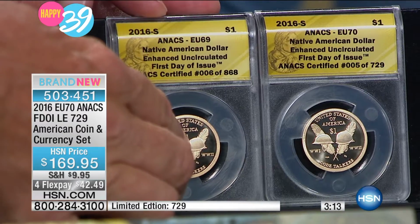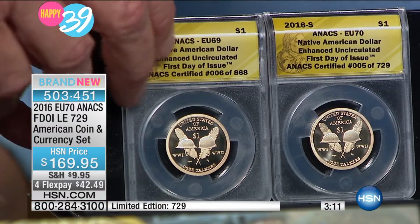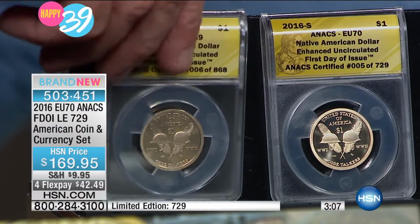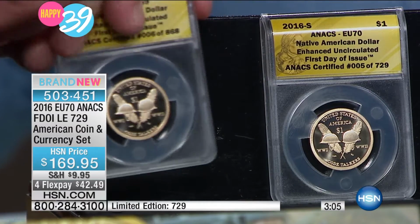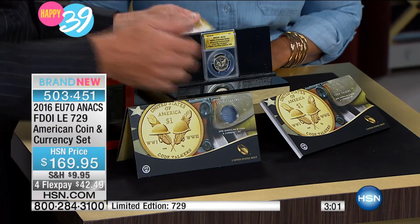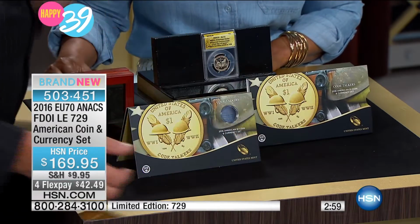We graded some of these coins. I have 868 of the 69s, and if you want to spend a little bit less money, of course, the 70s are still available. Probably nobody will buy the 69s, but if you don't want to get left out, the 69 is far easier to get. The 70 is phenomenally rare.